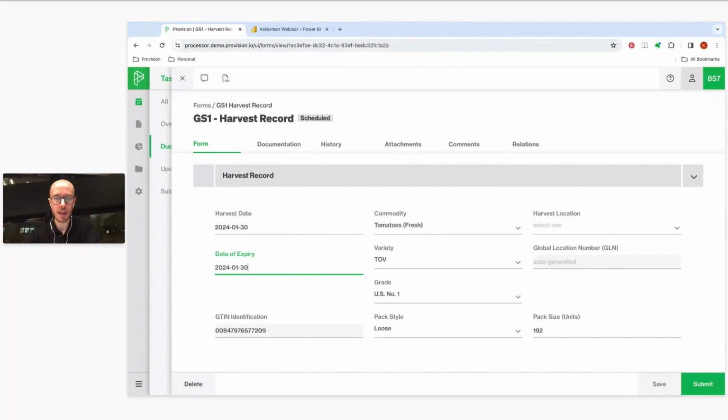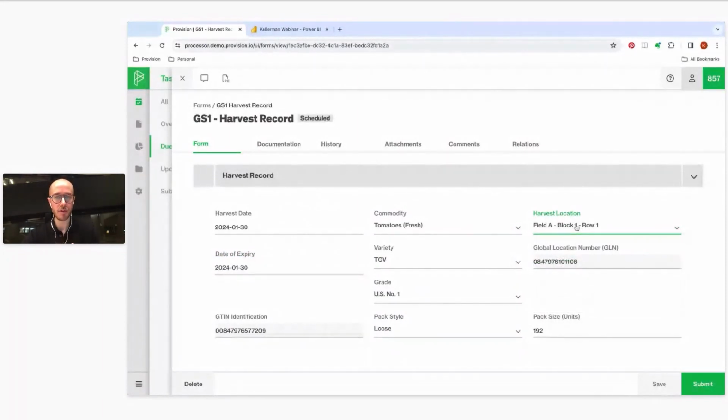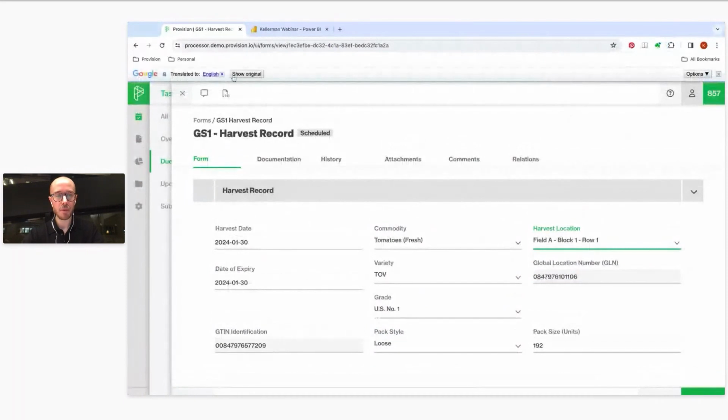We can do the same thing for global location numbers. So for a grower, if they're just saying that they're in field A, block 1, row 1, this is something that might be intuitive for them to understand, but it can automatically pull forward their GLN. So in just a matter of seconds, we have a completed record here. And the nice thing is, if you have, say, Spanish-speaking staff, provision is built to hook into live translation.